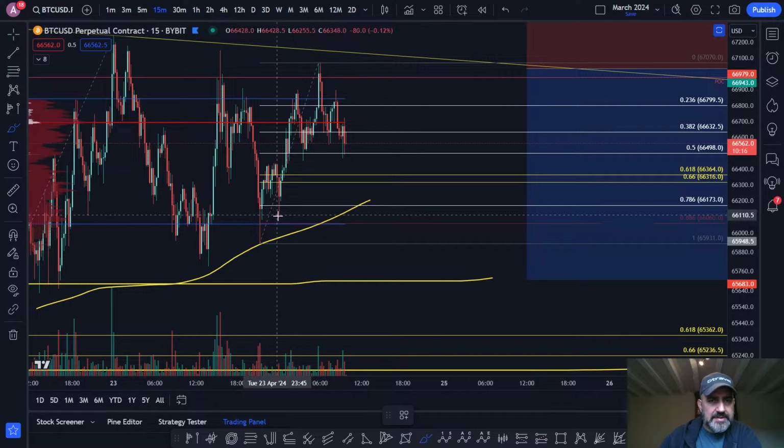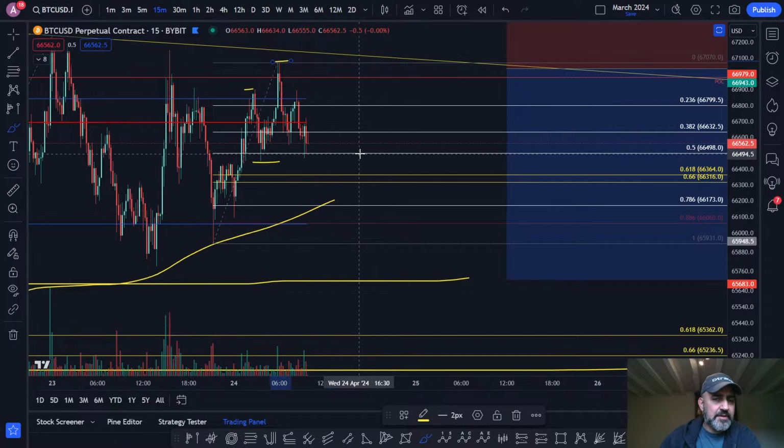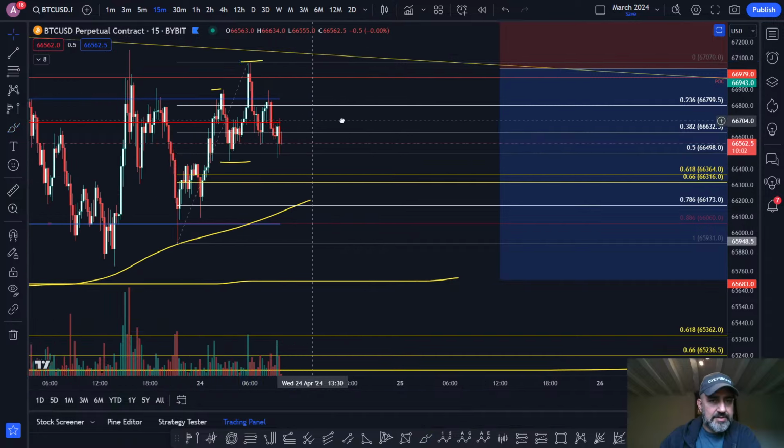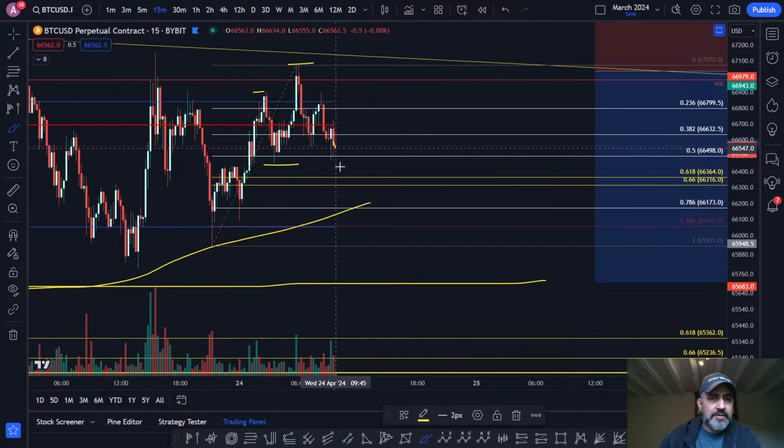So right now you can see that we're making higher lows, higher high. That's your higher low. We haven't taken out that low yet. We're still holding. It looks like it wants to take it out. It's not confirmed yet. You take that out, that's going to be a lower low.